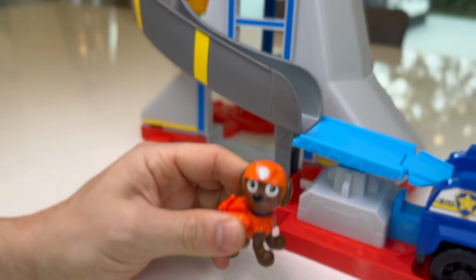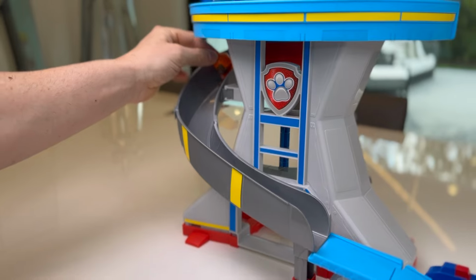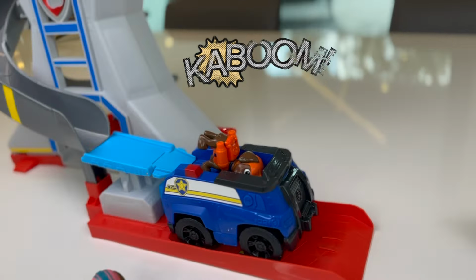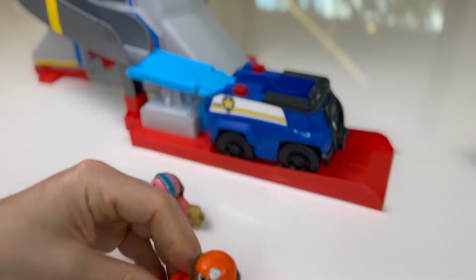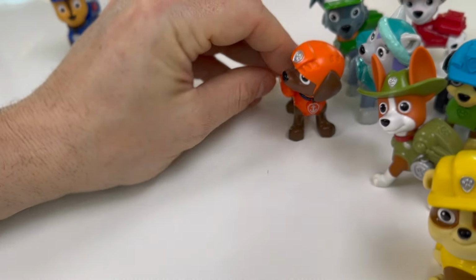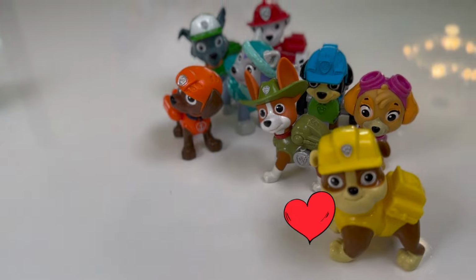Oh, Zuma, come on. Let's see if you can do it. Come on, do Zuma. Do not ignite your rockets on the way. Ready? Down, Zuma. Here we go. Head first again. Okay. Wow. So good job. Good try. Zuma's going back. They're all happy because it's so fun going down this slide, isn't it?